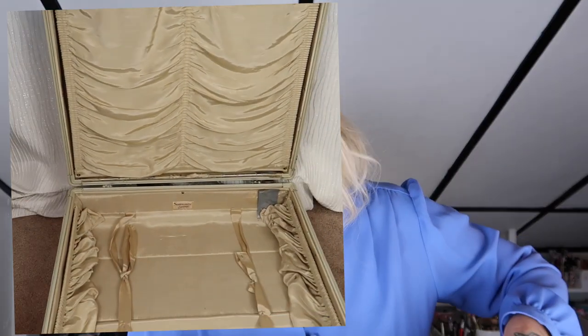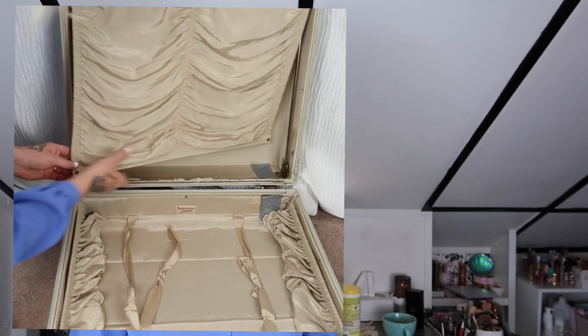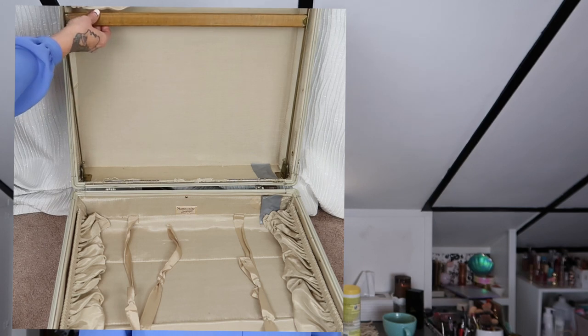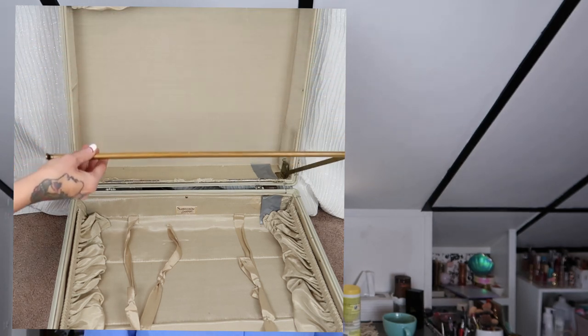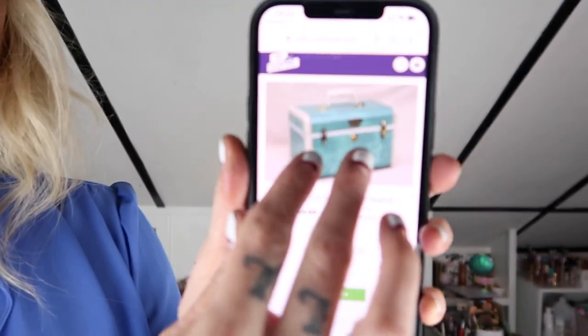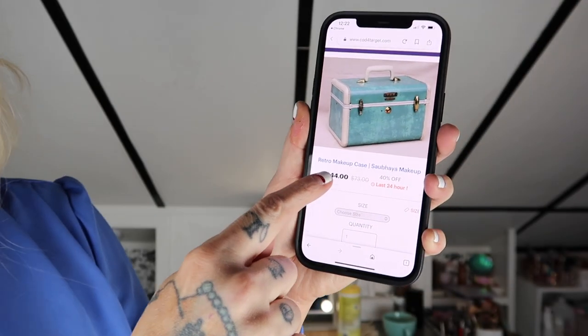It's so beautiful. And we are going to be going on a road trip this summer, and I was thinking, how perfect would this be for a road trip? Because my luggage right now is either too small or too big. I found the matching train case, and it's $44.